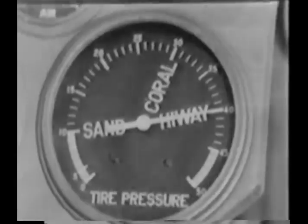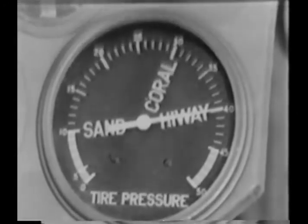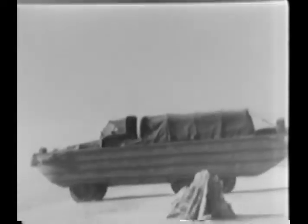As you start her up, listen closely for unusual noises. If anything sounds queer, investigate. Before you start rolling, make sure your tires are inflated to the correct pressure. 40 pounds is okay for that road ahead. As you roll along, continue to keep your ears alert for sounds of trouble. Keep your eyes alert, too. Watch the instruments to see that they're functioning properly. Remember, any adjustment or repair is possible while you're still on dry land.